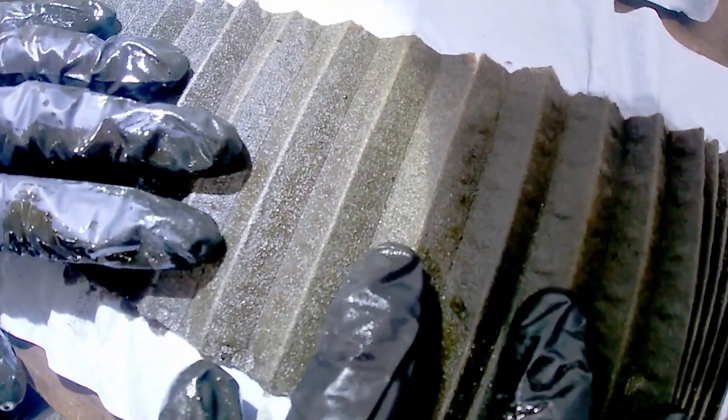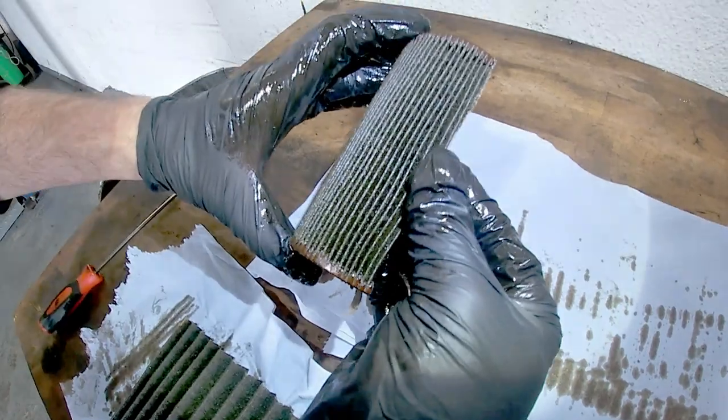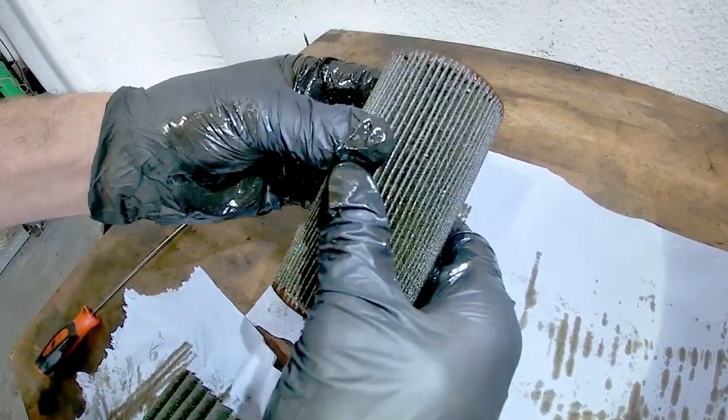It's a good clean colour as well, which means the oil isn't too burnt or anything like that. And no collapsing of the filter either. All the pleats are still intact, showing there's good filtration, good oil pressure.